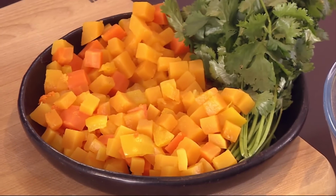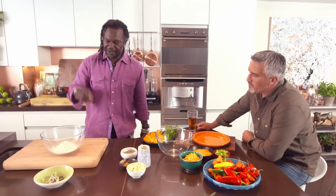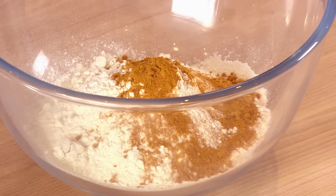Levi has some sweet yellow peppers, carrot and squash, which he's already boiled for around 4 minutes until slightly softened but still with a bit of bite. The difference with the patty and the pasty, and one of the most striking things about the Jamaican patty, is the color. People always ask how you get that color, and it's simple: it's a bit of turmeric.